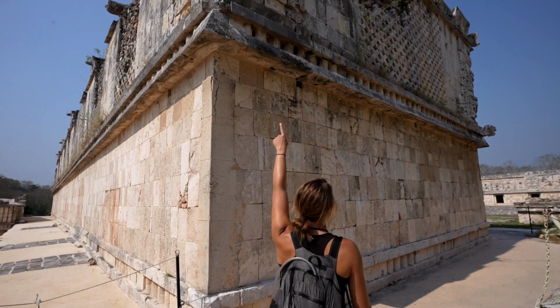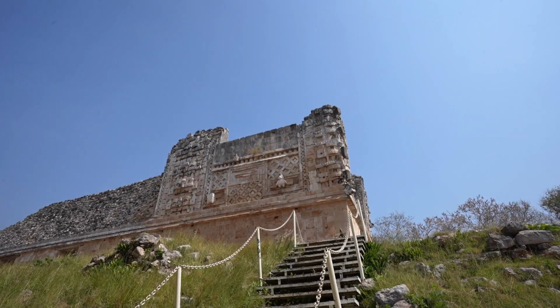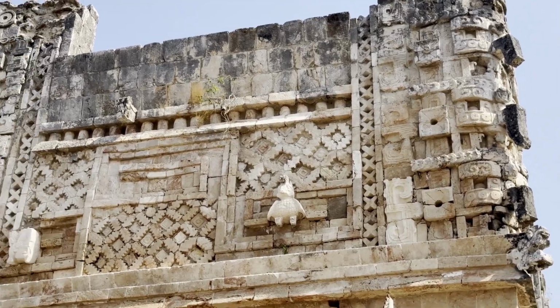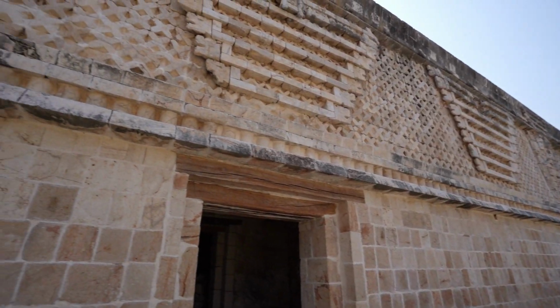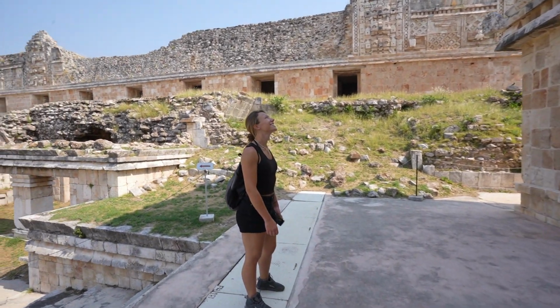Look at the mouth. I like the mouth. Oh, wow. There's the guy, the fat guy. It's like a Birdman, fat Birdman. The Casa de las Monjas, meaning the Nunnery, is up next, and it was named because of the 74 small rooms that face into the courtyard, which reminded the Spanish of a convent.